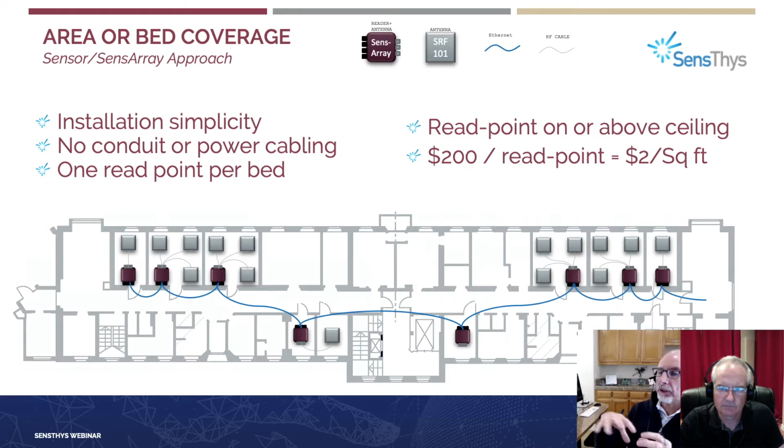So we can actually have a single RFID antenna per bed. And for example, in the monitoring of diapers, we can have a very cost-effective system which is monitoring each bed now. And as you can see from the diagram here, the blue lines there are Ethernet cables, and that's it. That's all you need. So it's all about low-cost installation, simplicity, no conduit required, no power being required. It's just routing of Ethernet cables between this equipment. And you don't have to route all this stuff all the way back to the head end. You just daisy chain these things together. It's very cost effective, down to the point now where for about $2 per square foot, you can install this equipment in these rooms.